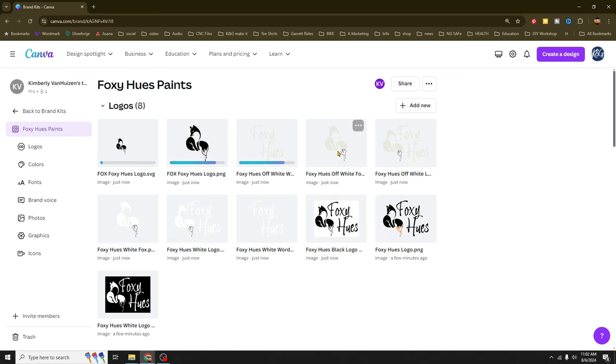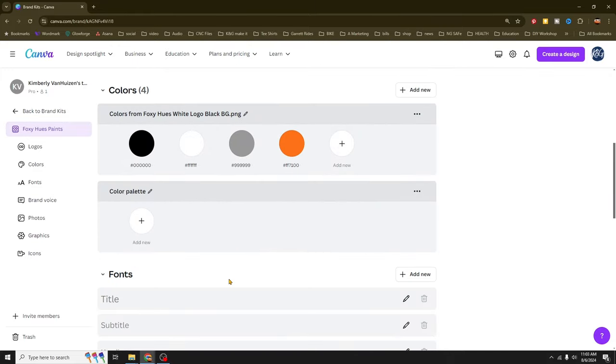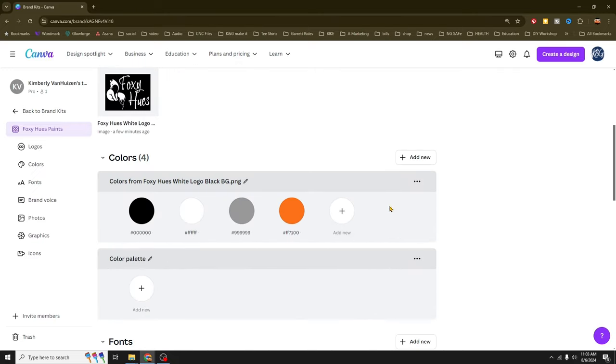And now you can see one of them actually has an off-white color and one of them has a white color. So notice this time, because I uploaded multiples at one time, it didn't find the off-white color, which is fine. We're not really going to use that, I don't think. But if I wanted to add it later, I could delete that logo, bring it in separately, and it would automatically add the color palette, and I could add a new color into the colors from Foxy Hue's white logo, black background palette.